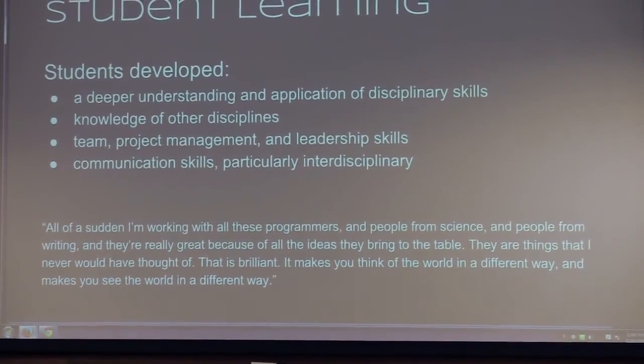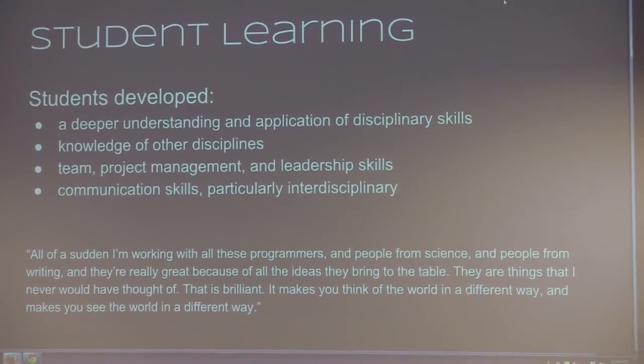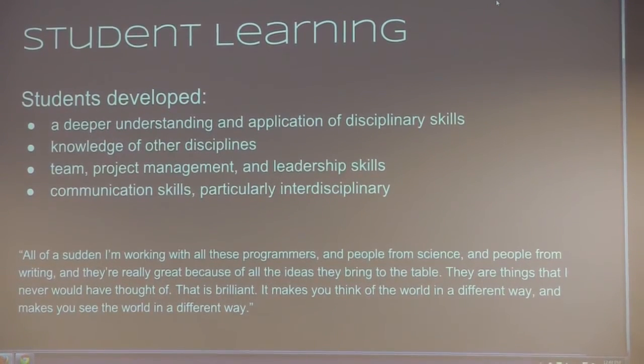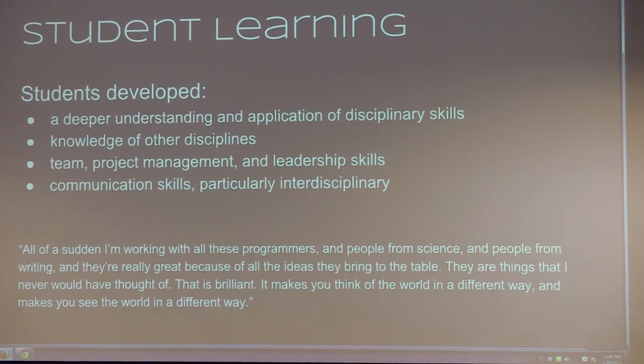So some of them go back and talk to their teachers in their field, and then they bring the ideas back. But they really have to learn how to apply their skills independently. And then, of course, they're interacting with all these other disciplines, and they learn a lot about that. They also learn team and project management leadership skills. And then we talked a little bit about communication skills, especially interdisciplinary, working with students from other disciplines. And that's good, because in the future, a lot of these students, that's going to be their job. More and more commonly, they're going to work with people from other fields.